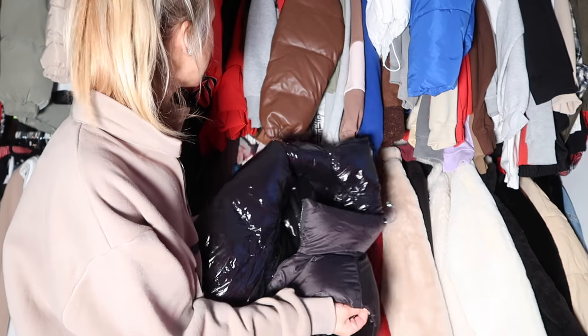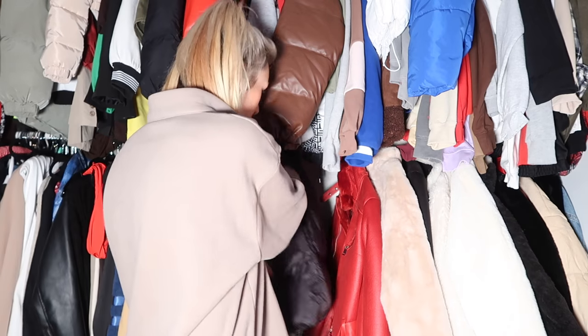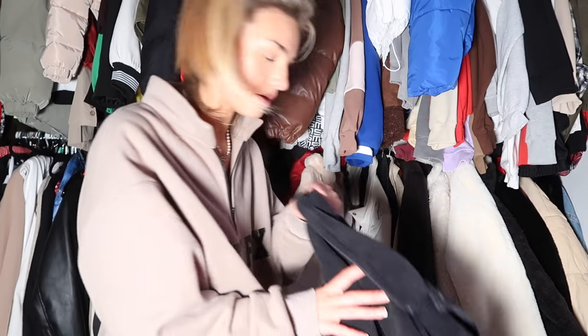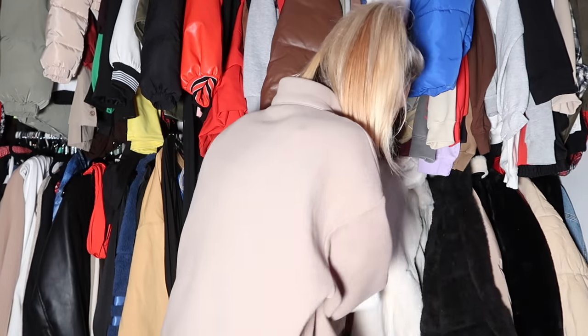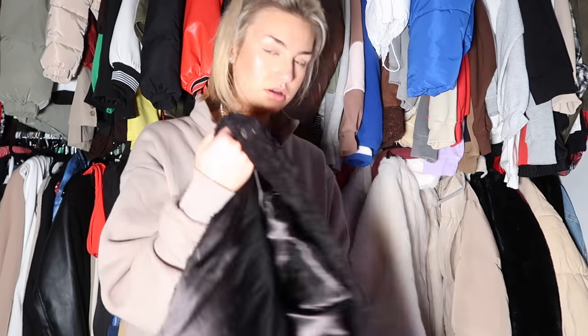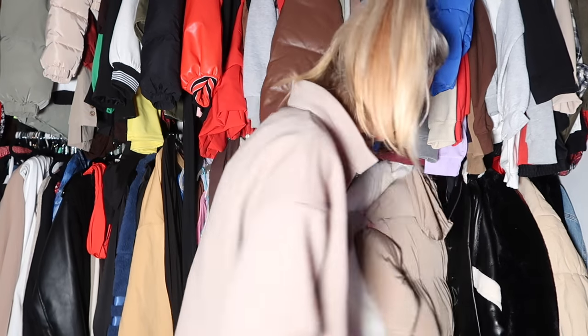I kind of do like this. I don't know if I've got another like this. So if I do, I'll probably sell it, but I don't know. That can go. That is cute. Oh, I can't. I forget what I've got as well. That can probably go. Pretty little thing fur jacket, just because I've got my Adidas one that I wear all the time now.